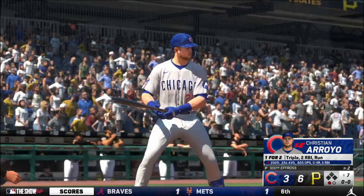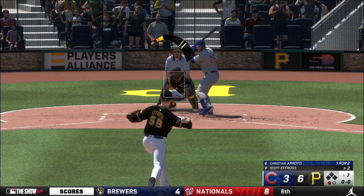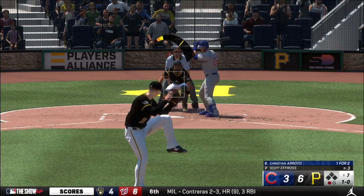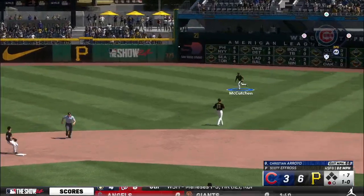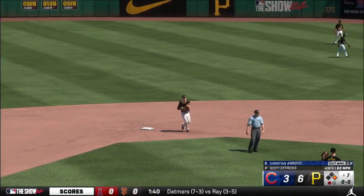Stepping in, Christian Arroyo. Good sinker low in the zone right there and produced exactly what he was looking for. Ball on the ground, nice ground out. 1-0. And the first offering is not close. Swing and a fly ball in the air out towards right center field, and that'll fall for a base hit. So the one-out hit turns the lineup over.